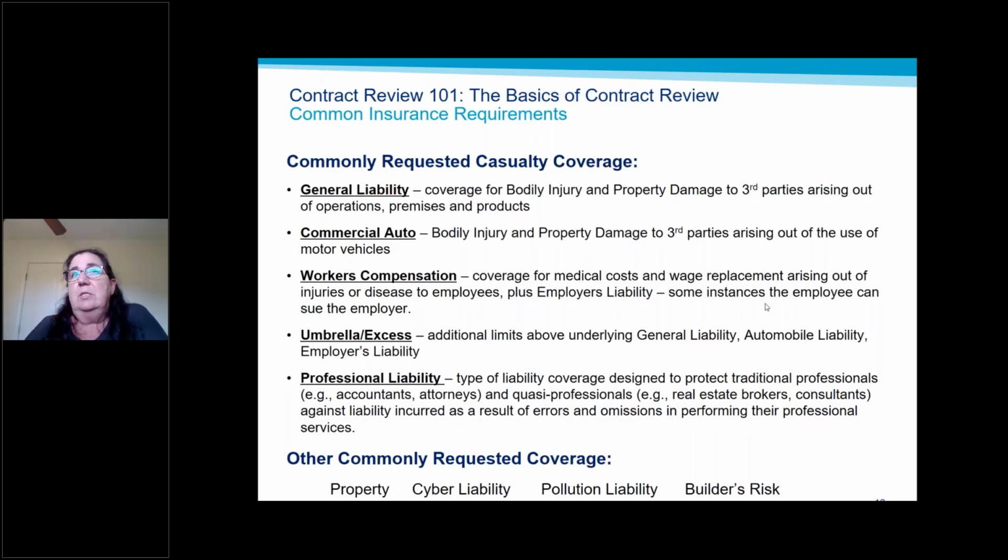For something that's low risk, we would suggest asking for $1 million, maybe a medium risk $5 million, and a high risk $10 million or more. I mean, I've worked on projects where it's been several $100 million because they're enormous real estate construction projects. So it does vary based on what the scope of work is.